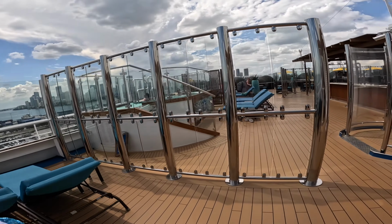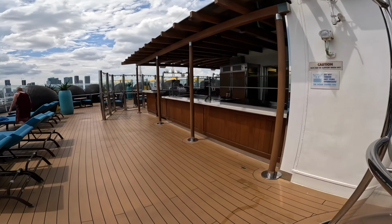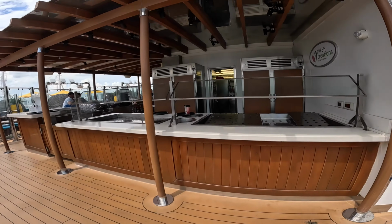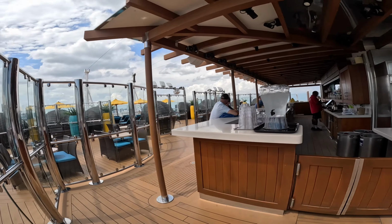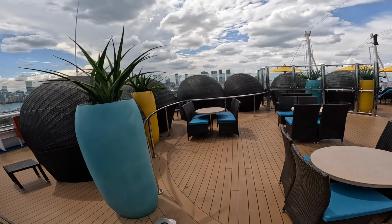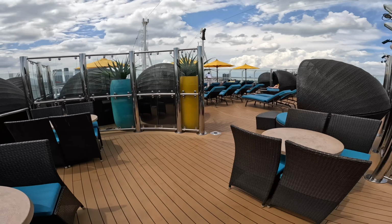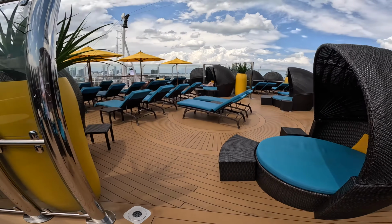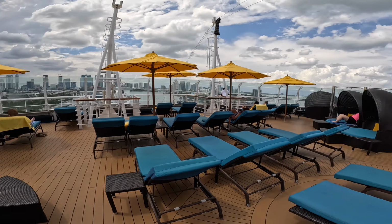We have our first adult hot tub, shower. We have a food area when it is up and running. Bar. My husband down there making friends. He's so good at making friends. Alright, so that's a look at the Serenity area.